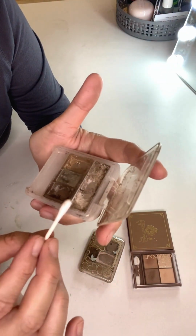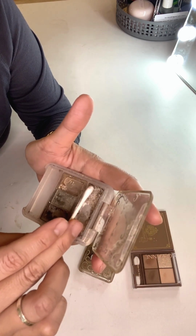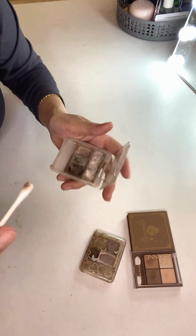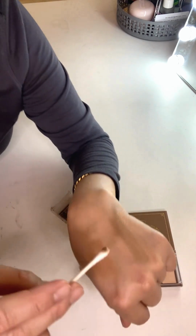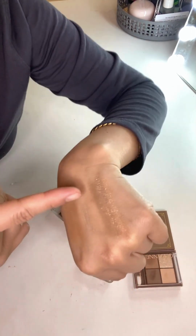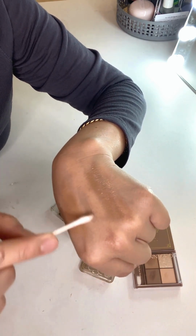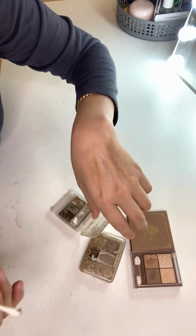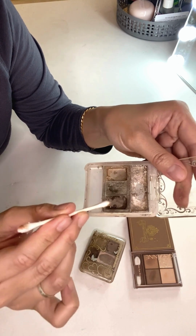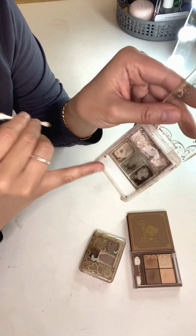You can almost see the color. But this one is white, supposedly. Because I'm using them a lot, the color is kind of mixed. See, it's very nice. It's a white color. Can you see? It's very pretty. And it mixed with the gold and darker gold. I almost used up all the gold.